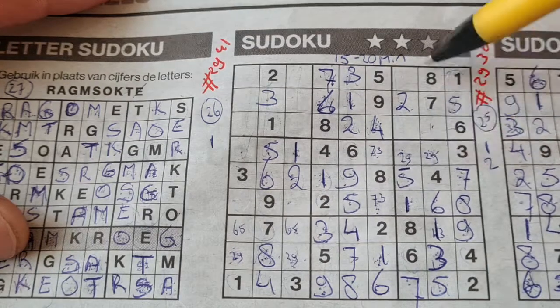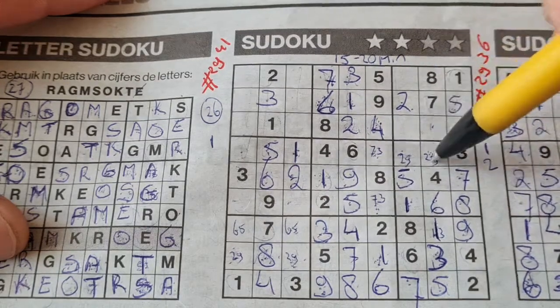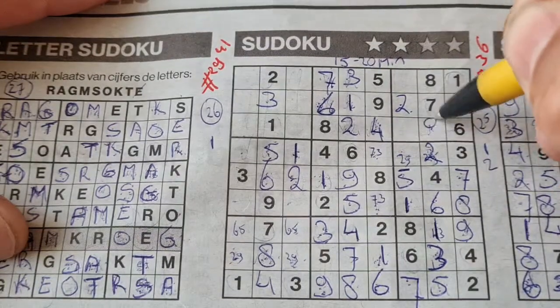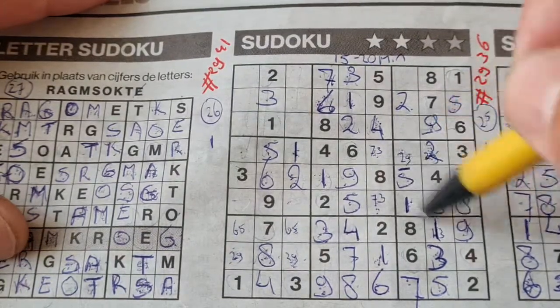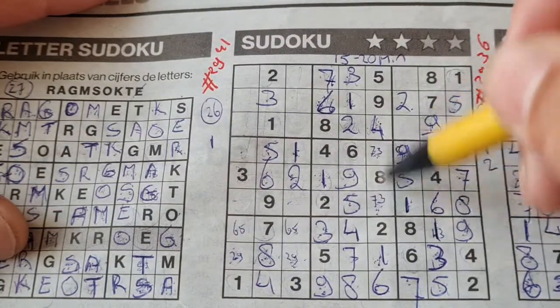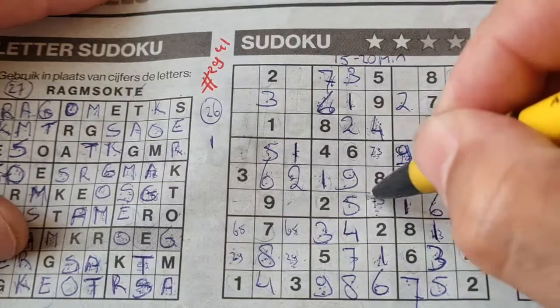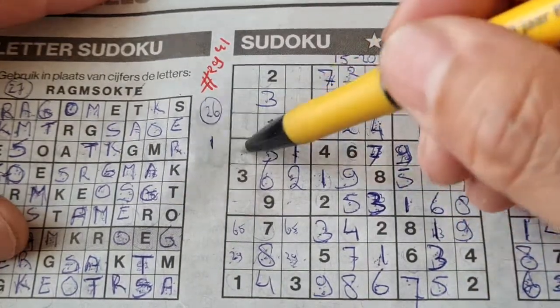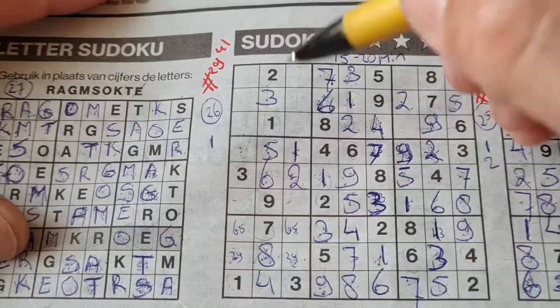2 numbers left in this column for the numbers 2 and 9. We see here 2, no 2 there, 2 should be here, and the 9 goes there. 1 number left in this big square for the number 9. 7 and a 3. We see here 3, no 3 there, 3 should be here, and the 7 goes there. 1 number left in this row for the number 8.